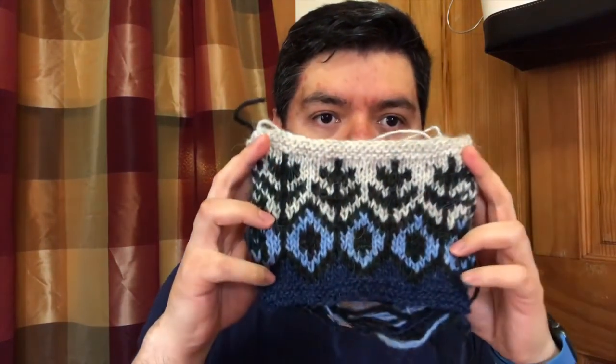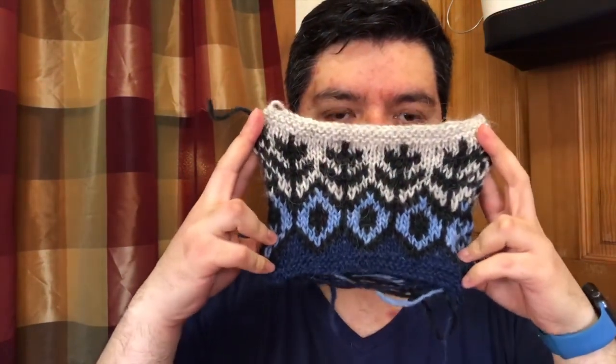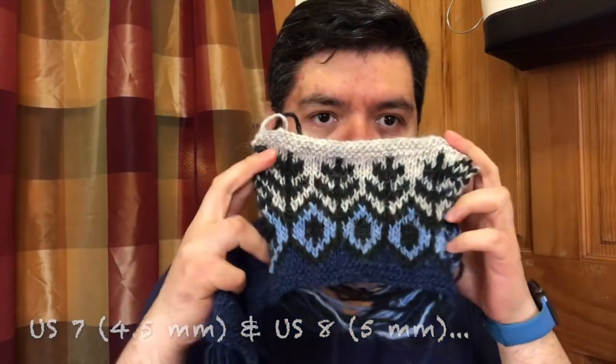And then I did the swatch for the color work. And this is the color work section. The pattern calls for, honestly, like a million and one needles. But mainly it calls for a US 7 for the body and a US 8 for the color work.